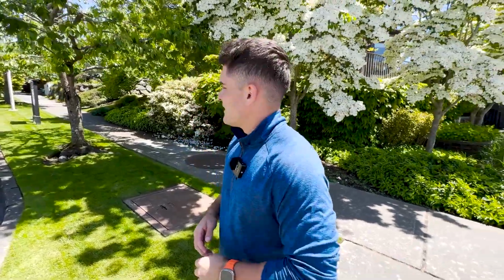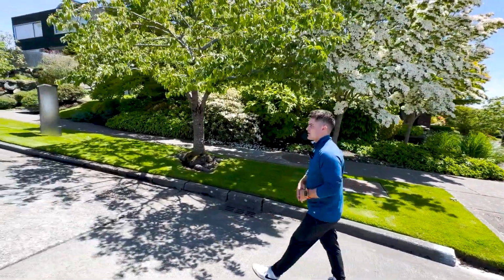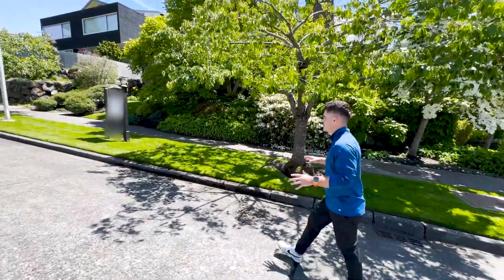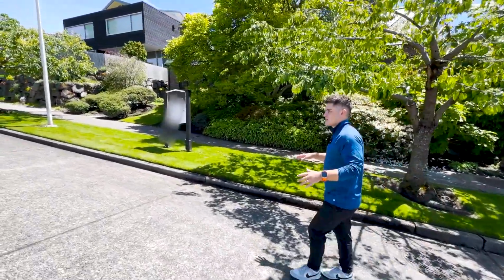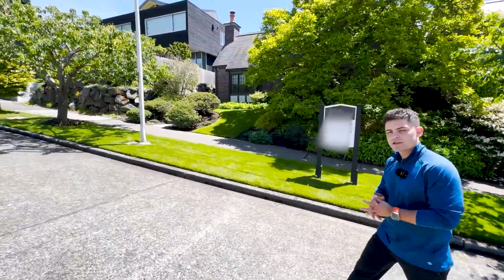It's very peaceful, very quiet, other than that pressure washer working in the background, working on some millionaire's house. If you are looking for a style of living like this, this is what you're gonna find. You're going to find more of a chill scenery, beautiful houses, amazing architecture, kind of similar to when we showed you what South Lake Union was.